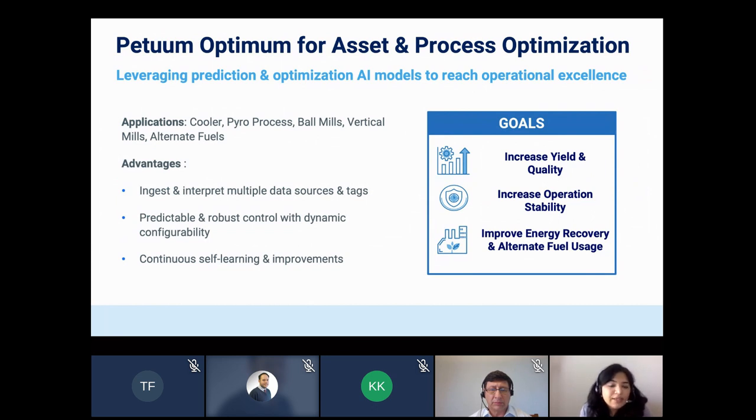And how we do this is based on a two-step process. One is we are leveraging the data to create prediction models, where the prediction model helps us understand how these assets are going to behave in the next few minutes. These are based on deep learning technologies. And once you understand how these predictions are going to happen for the core variables in the next few minutes, that becomes the basis for optimization. Then optimization is done where we look at the search space and identify the best fit prescription that can then be applied to the process or the asset to even further optimize it.